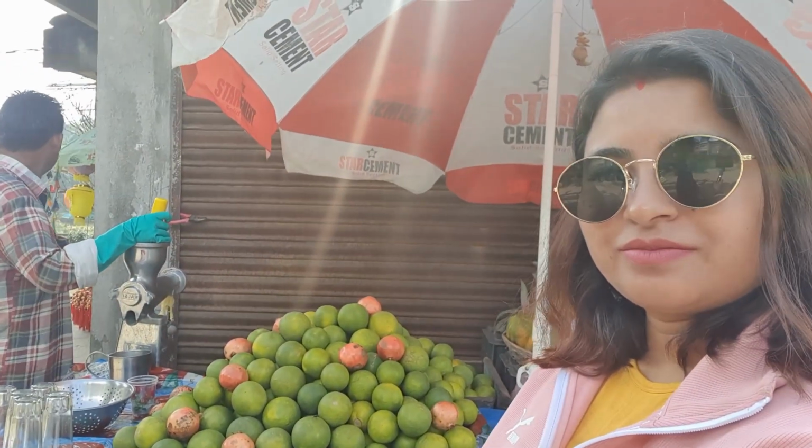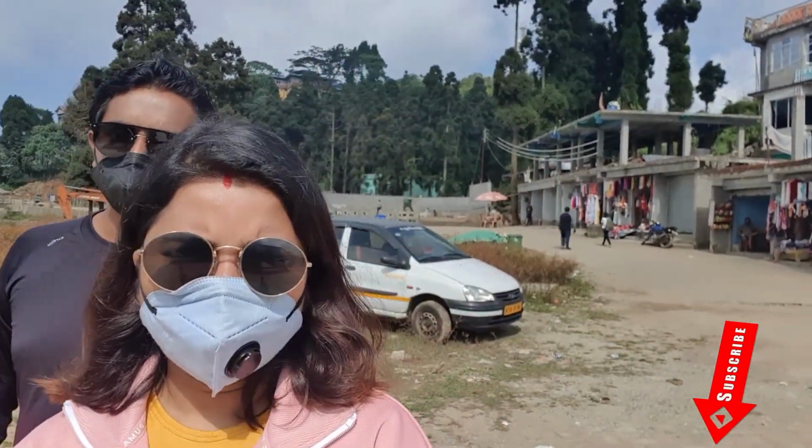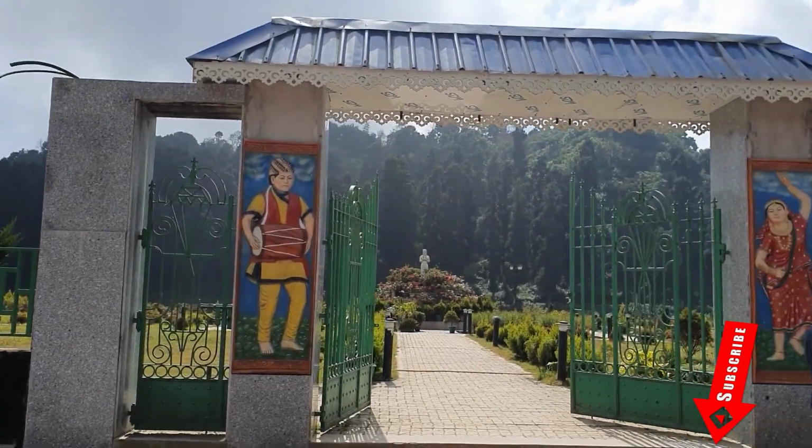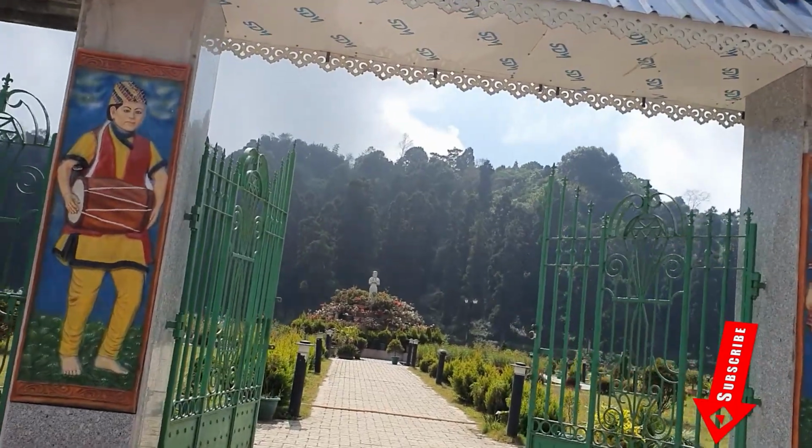Our next destination is Mirik and we stop for a juice break. So we are going to have Mosambi juice. They have fruit salad as well. Now we are approximately reaching the gate. This is the entry gate. Now let's go inside and see.